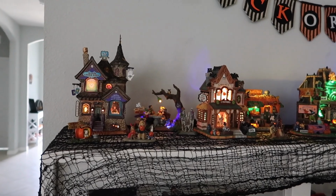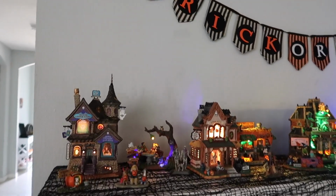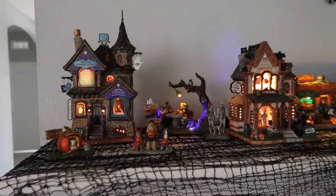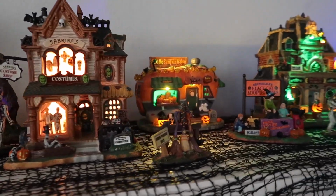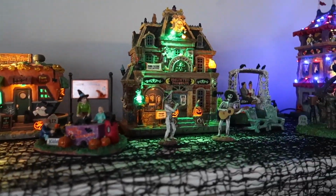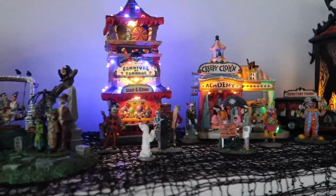It is now just after 3:50. It's about 3:52. And it is complete. So it took me over an hour. It is all set up. Fully decorated.